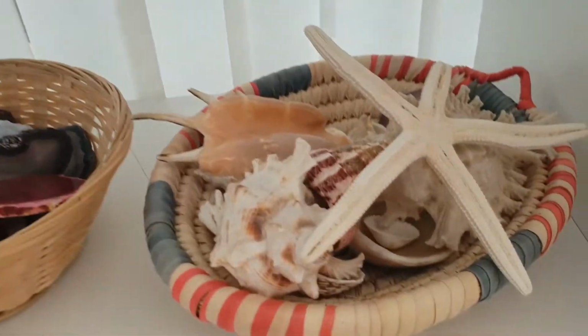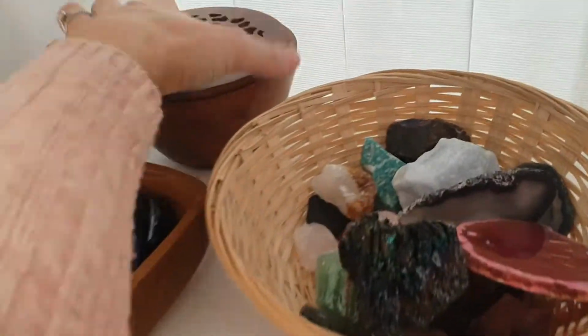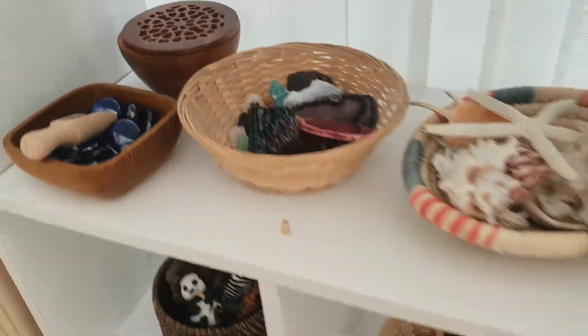And then we've got some shells over here as well. Another kind of language opportunity, different textures as well. And then just a little pot for them to transfer things into.